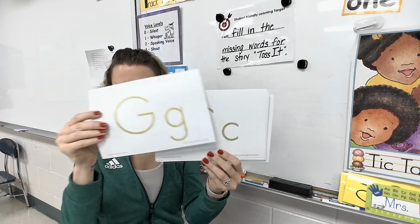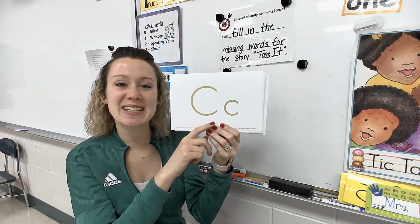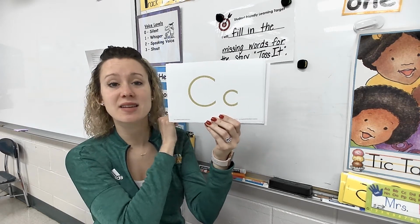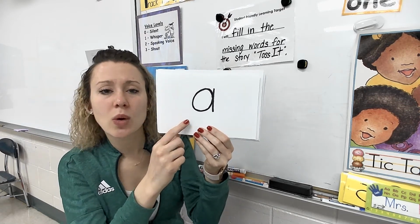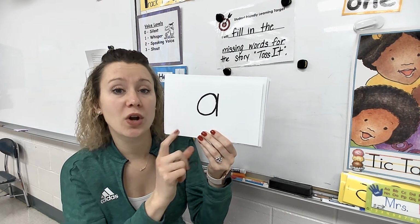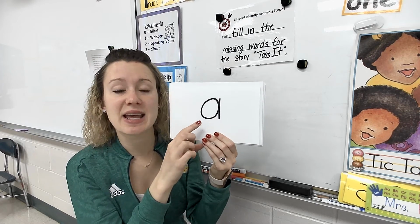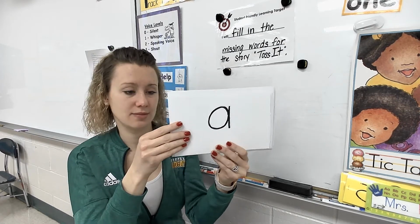Here we go. Ready, go. Letter C says K. One more time. Letter C says K. This will help you with your blending. What word is this? This is not the letter. What word is this? This is the word say, I see a dog. I see a dog. Good.